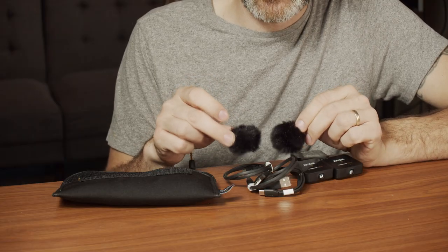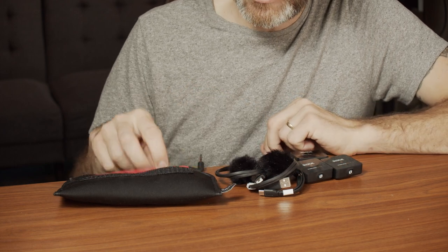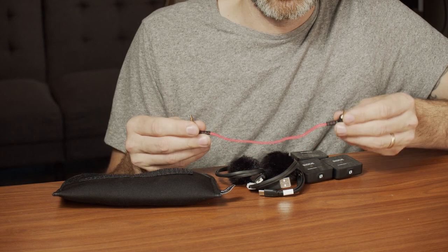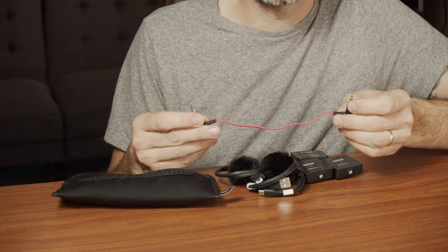You're also going to get that really neat windscreen, which, like I said, just clips on nicely in there and is very secure. So you're going to get two of those, and you're going to get your audio cable, which is the TRS cable, which allows you to connect the receiver to your camera or your audio recorder.